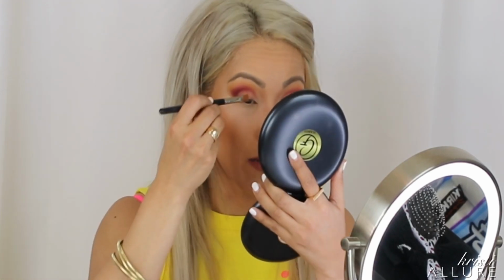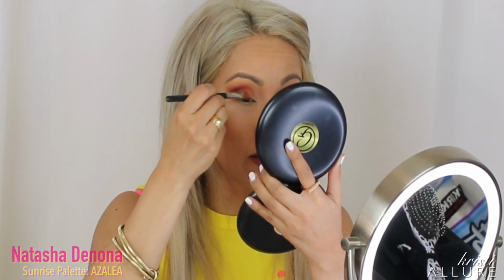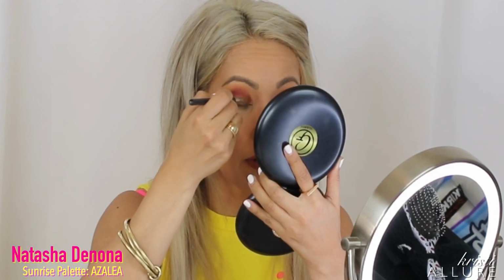And I always have setting spray with me, so it's not like I have to bring it just for my eyeshadow. All right, I'm just going to go in there and lay this on. Ooh, this is really pretty. I'm glad I went with this.